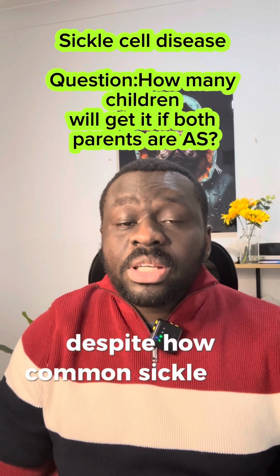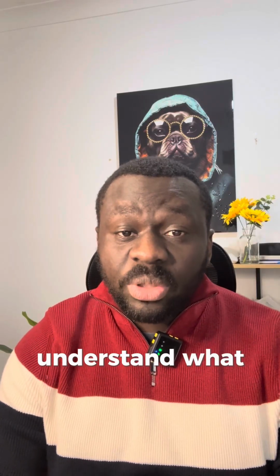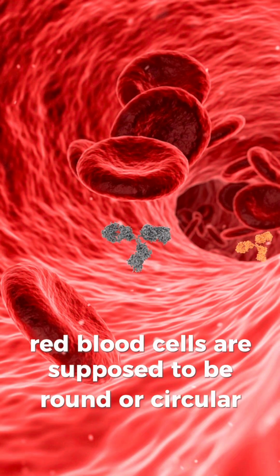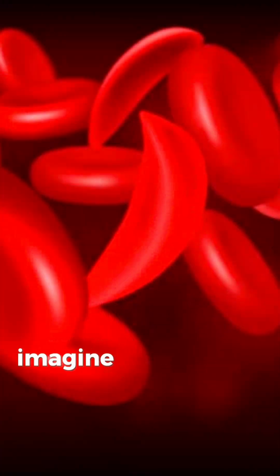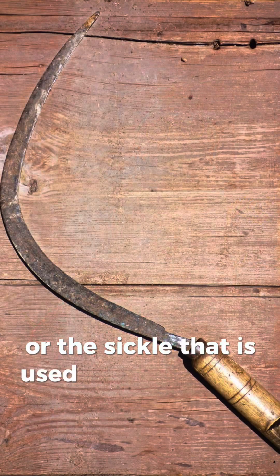Despite how common sickle cell disease is, I've realized that so many people still don't understand what this condition is. So I'll just break it down to make it very simple. Sickle cell disease is a genetic condition that affects our red blood cells. Normally, red blood cells are supposed to be round or circular. What happens in sickle cell is that those red blood cells become sickle shaped. Imagine a crescent moon, a curved moon, or the sickle that is used to harvest crops.